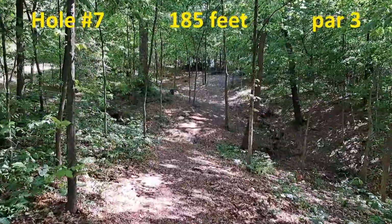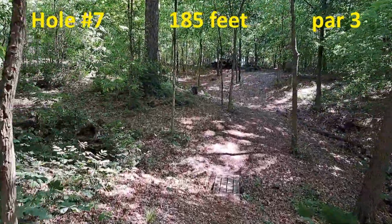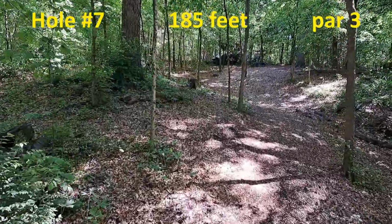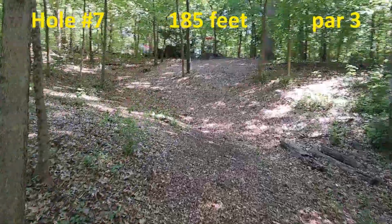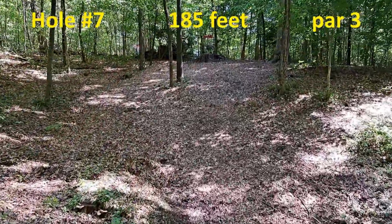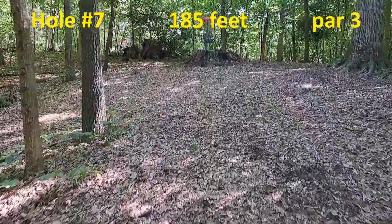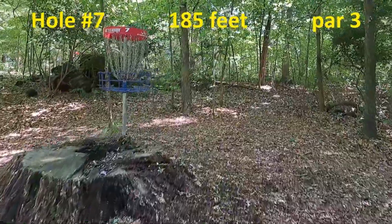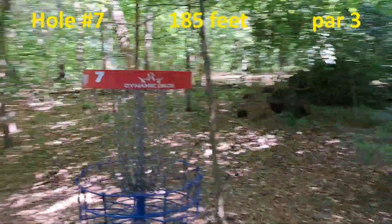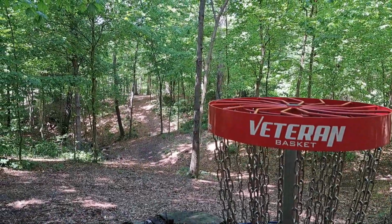The last three holes on the front nine play back and forth across a couple of ravines. These ravines start out as small swales on this hole, but they're going to get deeper and steeper on the next couple of holes. This is another short and tight and heavily wooded hole, but it is straight, unlike the doglegs we played on a previous few holes, and it's also slightly uphill. You can see there used to be a tree right in front of this basket, but it's not there anymore.